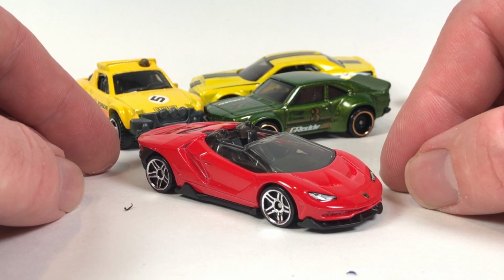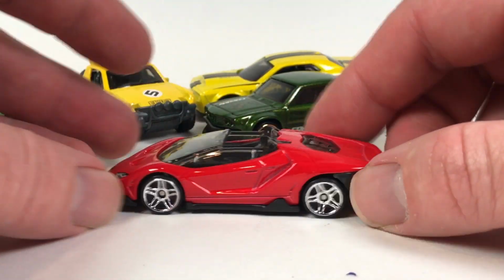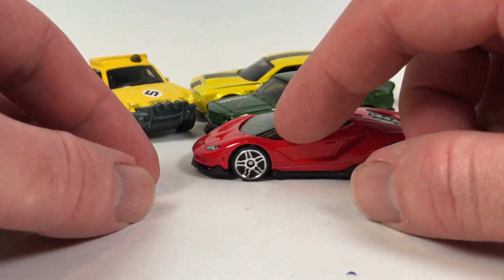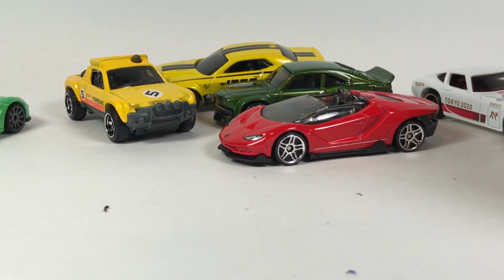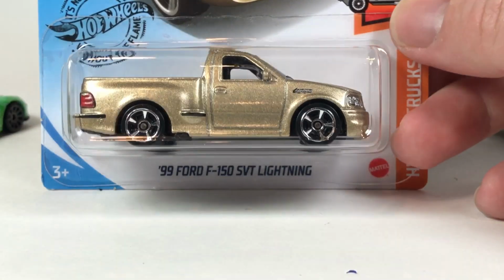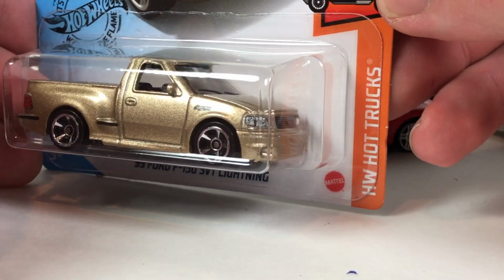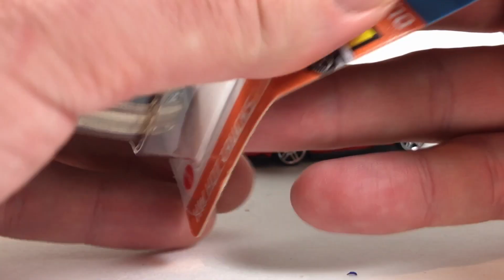Right? Both Hot Wheels and Matchbox. When it comes to their mainline, it's just really nothing to complain about, right? I mean, they're $1. All right. And they're doing some really cool cars. Like this SVT Lightning. This is cool. This is definitely cool. Let's go ahead and open it up.